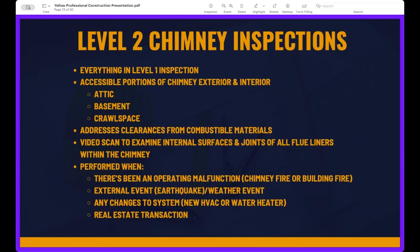Well, the bottom of this slide actually tells you when the Chimney Safety Institute of America recommends it: if you had an operation malfunction, a chimney fire or your furnace had a serious problem, an external event, an earthquake, a flood, anything that would seriously impact the structure of the chimney. As I said earlier, changes to the system, if you're updating other appliances that use the chimney. And of course, most important to us, the real estate transaction. The cord of wood rule of thumb usually applies to when do I need to have my chimney swept.